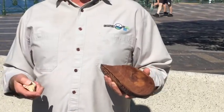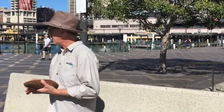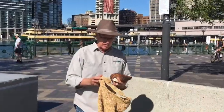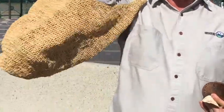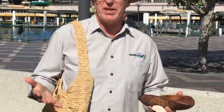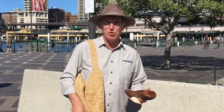To help them when they're walking around, they could also make a bag. So over here, I've got a bag, and this is a dilly bag that Aboriginal people would have used to help them when they're in the bush. They could put it on their shoulder, and that way they could keep their hands free when they're collecting things out of the bush.